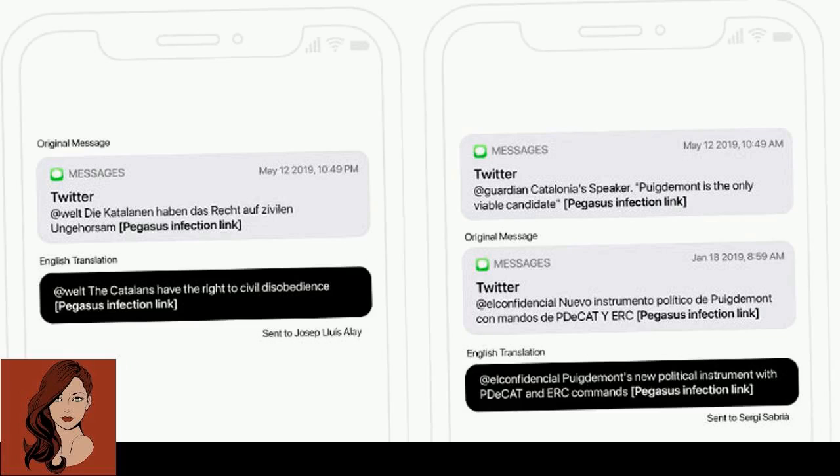Pegasus mobile spyware used zero-click exploits to snoop on Catalan politicians. #CatalanGate: security researchers from Citizen Lab have uncovered evidence that commercial spyware was used to hack into the mobile phones of Catalan politicians, lawyers, and their families.